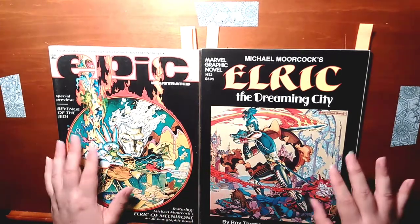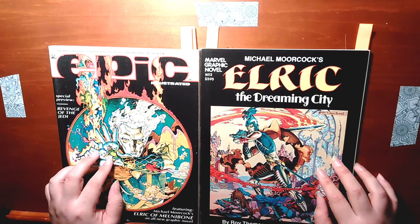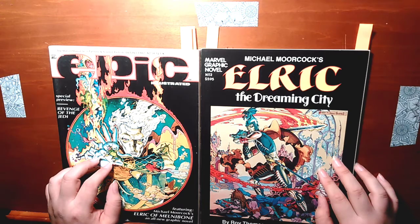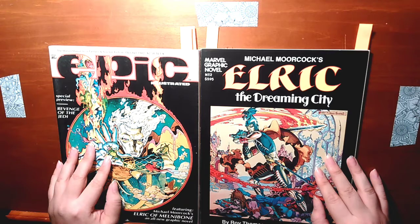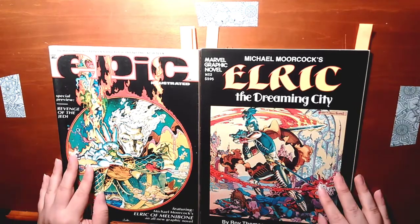Every time I see anything of his Elric related, I have to snatch it up. I read Elric when I was in high school, and everyone else was reading Harry Potter and all that stuff. But I was into Elric, and Elric was dark as fuck. Everyone's like, oh, wizards and blood, blah blah blah, Harry Potter. And I'm like, blood and souls for my Lord Arioch! And whatnot.